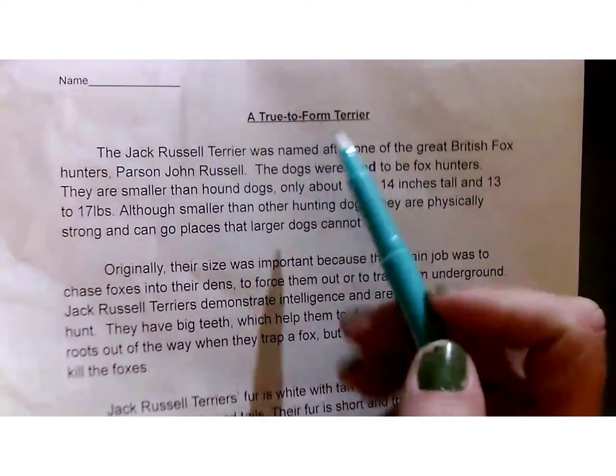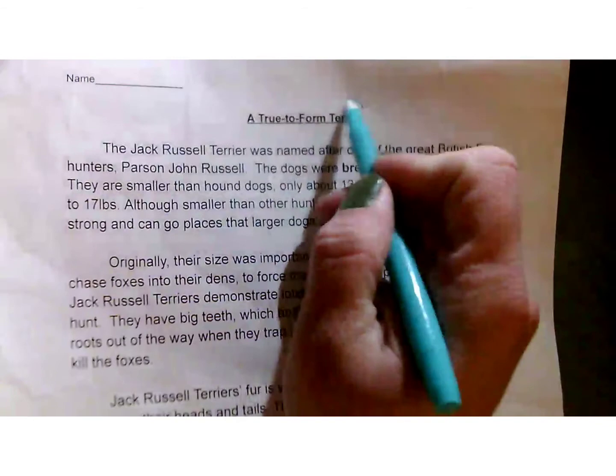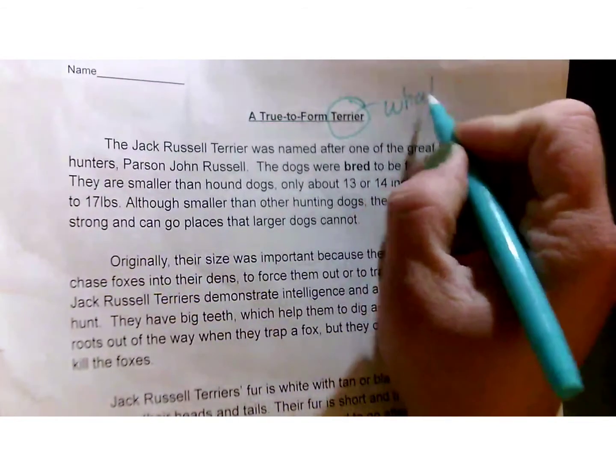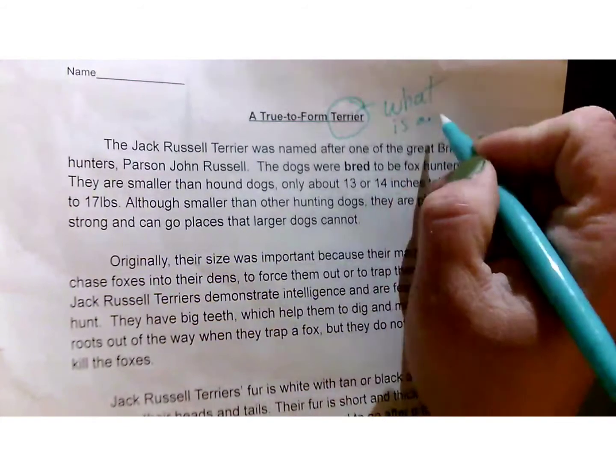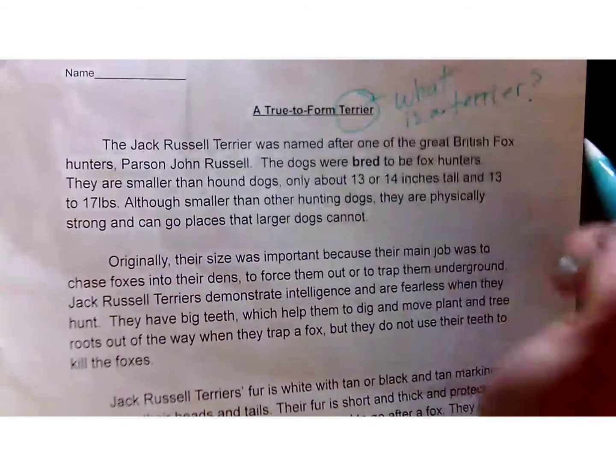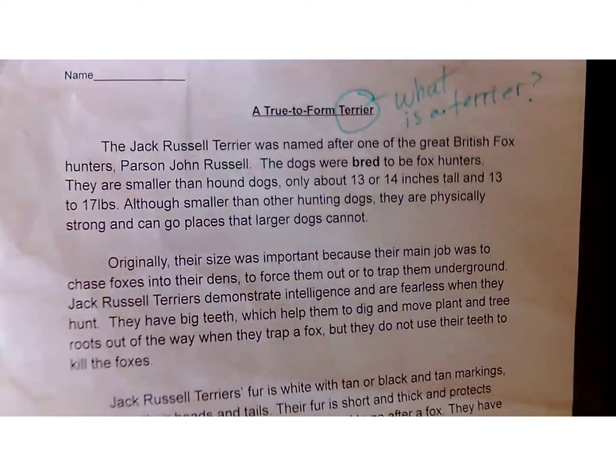Let's give it a try. Remember, we read one time through to find unknown words like this one, terrier, and try to figure out the meaning. And also the first time we read through, we're just trying to get a general idea of what a passage, a text, or a story is about.